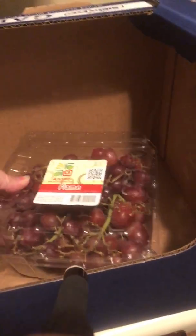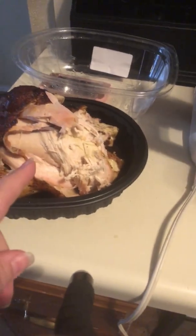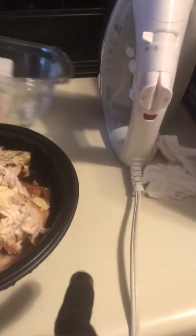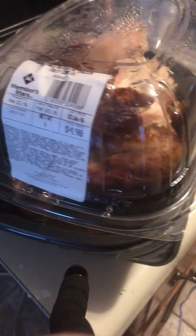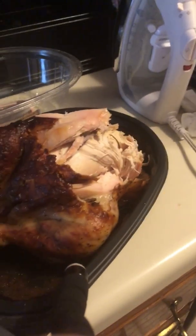And then we picked up some grapes. And this is 3 pounds red grapes, and it's the seedless kind, and they were $5.98. And then this chicken, which I've already cut some off and made my sandwich. But these are great ready-to-go chickens at Sam's, and they're $4.98. So that's what I use to make my sandwich, and I'm going to show you in just a minute how to make a delicious sandwich.